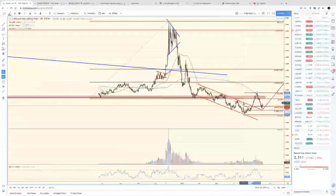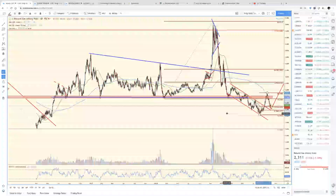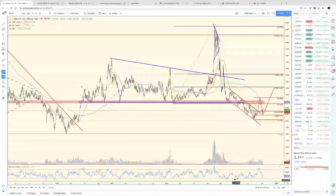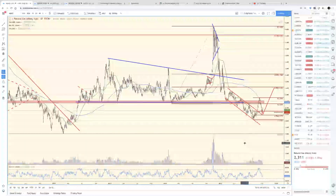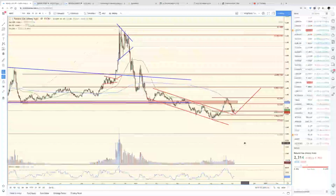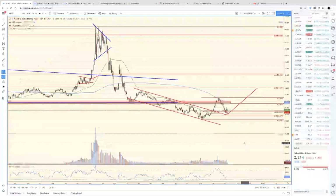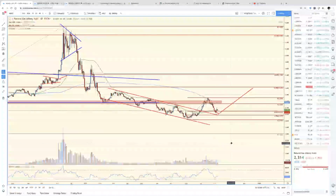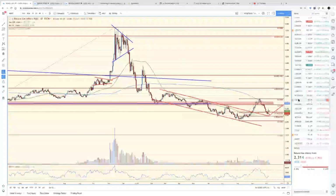But I do think that prices are quite low, and looking at the divergences we have in the RSI, I think there is a decent risk reward to looking higher here in natural gas. More price action will be needed, but I think it's quite dangerous assuming that it's going to move much lower from here. At least that's what my intuition as well tells me.